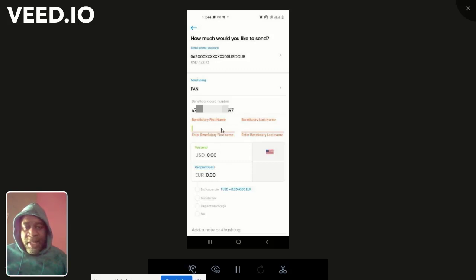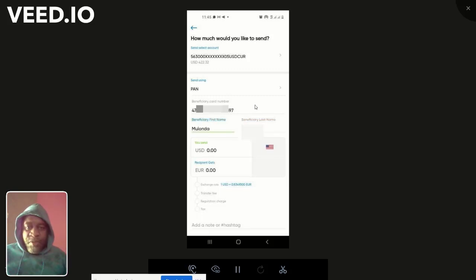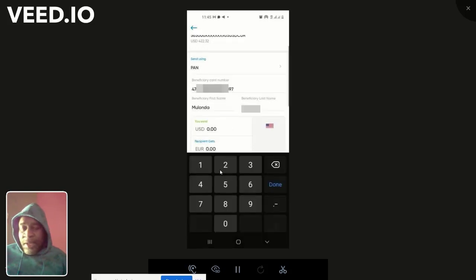So I need to put in my name, first name and last name. Make sure you put in the correct names, the ones the bank has. Once you've put in the names, I'm going to put in the amount. You can either put in the dollar amount or the amount to be received. In this case, I want €1, so I've put in the euro amount.